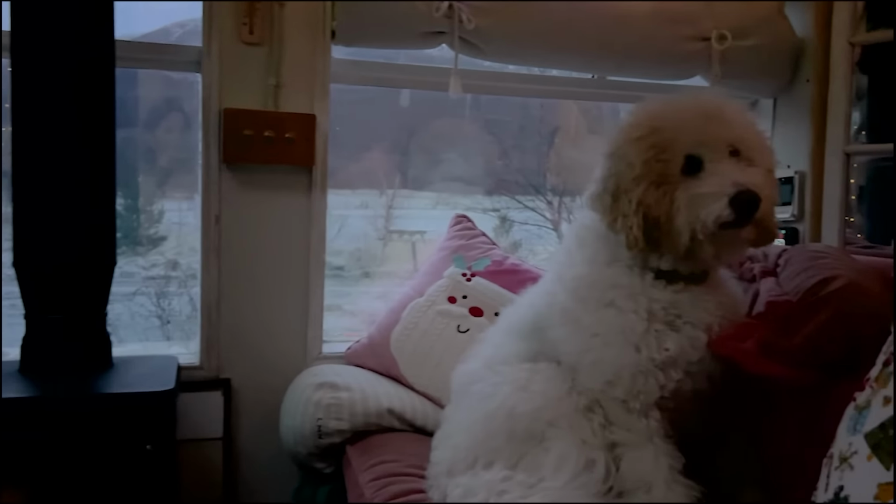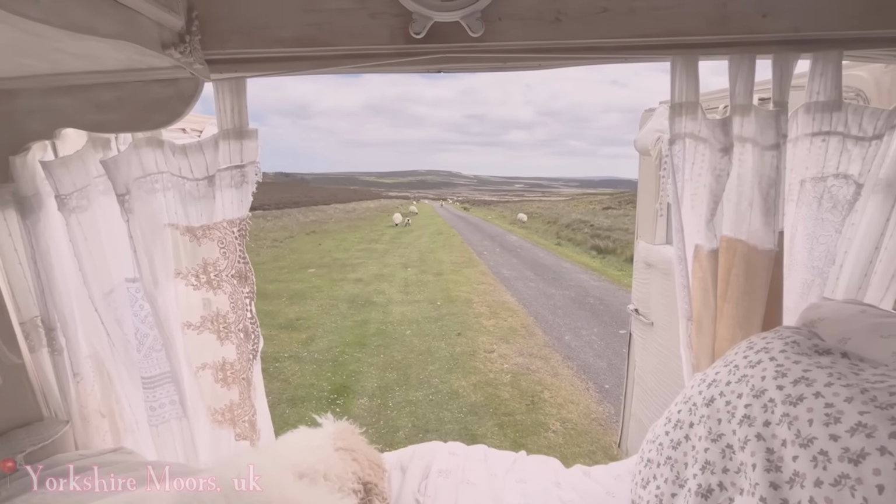Because come on, who wants to be living really in a dark metal box? Not me. And these back doors, well yeah, I've literally opened them up to see the best views of the UK.